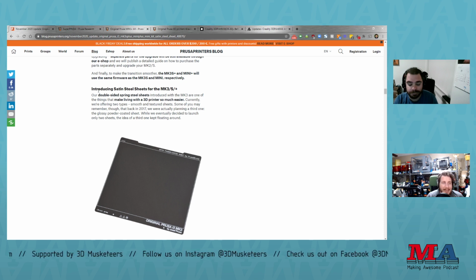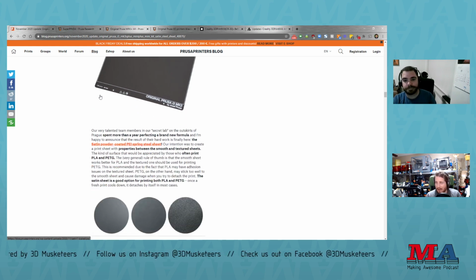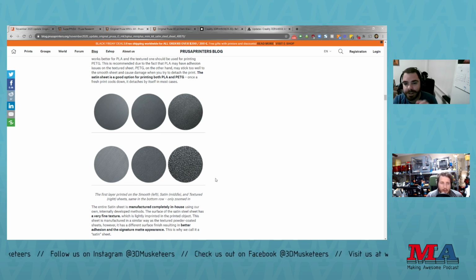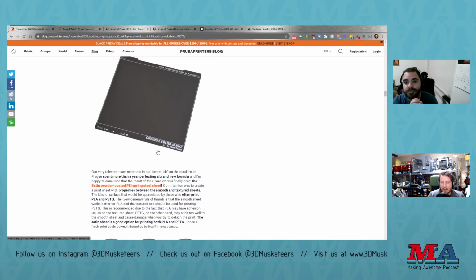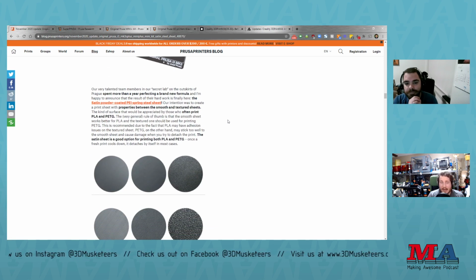Well, they're introducing a satin steel sheet that is powder coated. And I guess this is a good in between. They're saying between the smooth and the regular textured sheet. It's somewhere in between, just a little bit of texturing. So I actually ordered one of these with our mini, so that we are able to kind of take a look at it. If we like it, the next MK3S we order, I'll order a few of them with it.